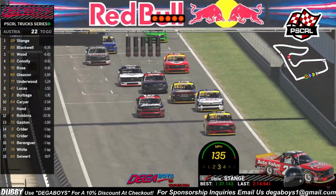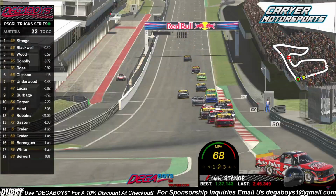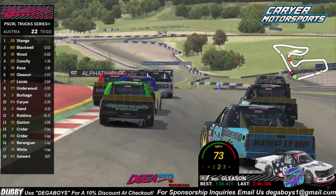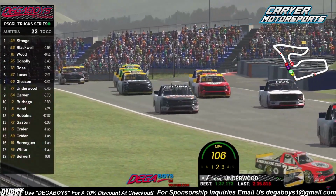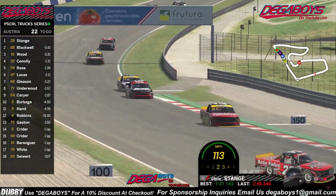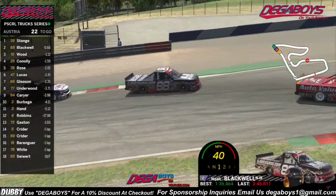He gets a great restart over the 16, over the 88 as they all pile down into turn 1. They all keep it clean here for a split second as everybody else gets through. Oh, the 66 makes a little contact with the 77 as they come through turn 1. Now coming down the back straightaway, double file as they're all trying to jockey for positions coming down into turn 2. Stange out front. Blackwell gets around Wood now as the 88 holds on to that P2 position.